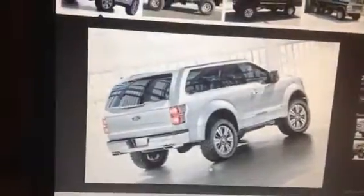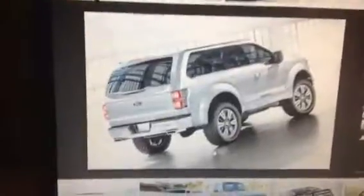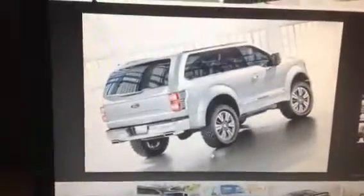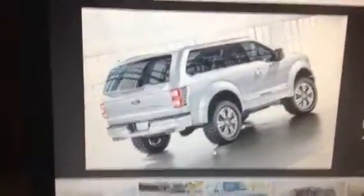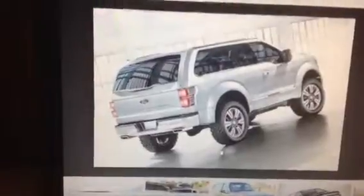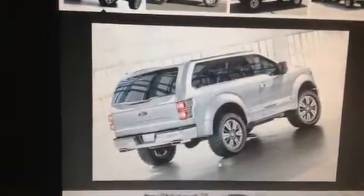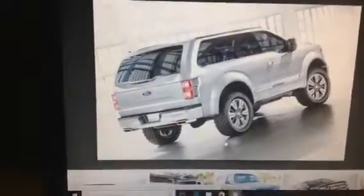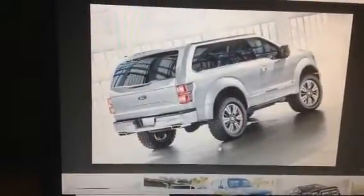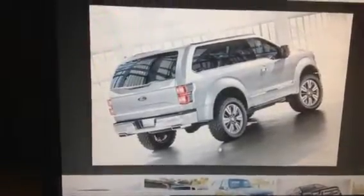So, okay, imagine if Ford were to not use the Ranger and the Ranger were to stay its own separate vehicle, and Ford were to use the 2016 F-150 body. That would be the most messed up thing in the world, because you'd have to modify literally the whole chassis to fit the Bronco body. So I don't understand why whoever rendered that first image would even think of this.